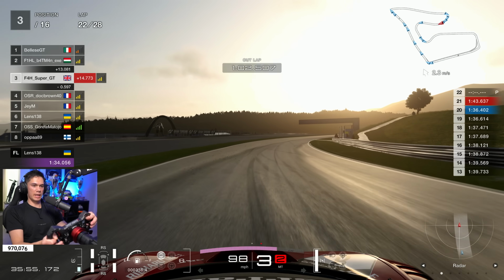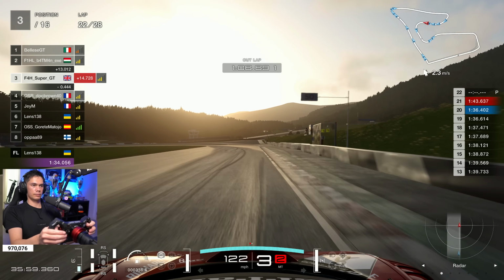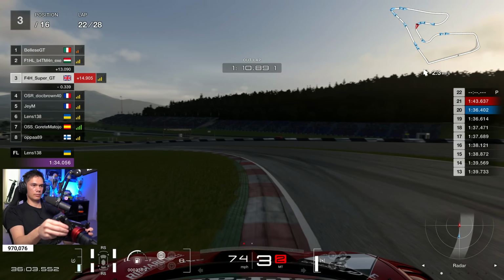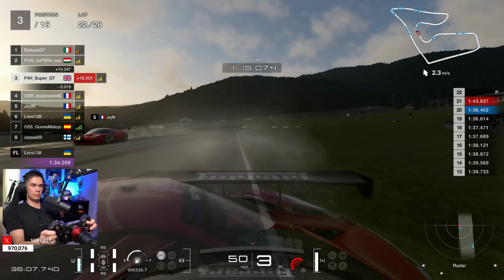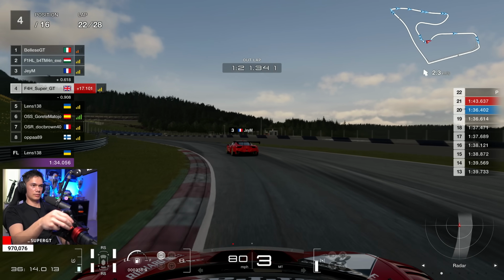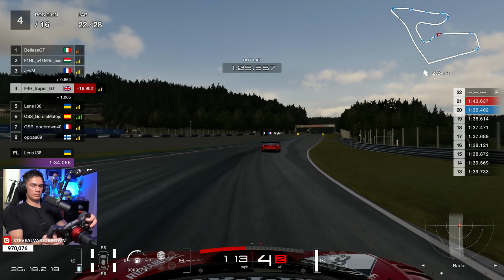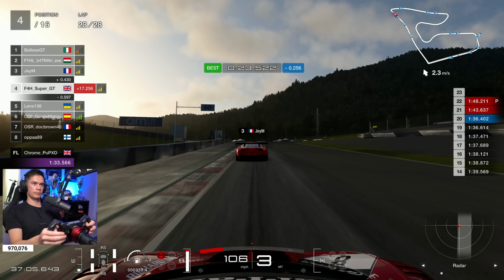So, having said that, trying to be careful with a bit of pressure behind, I actually take it a little bit too narrow here, going onto the curb, which doesn't have much grip at all. Now, fortunately enough, the guy behind also made the same mistake, but the guy behind that did not, and it was the Frenchman who I fought at the very beginning. And so I dropped from 3rd to 4th, but let's try not to make another mistake like that.